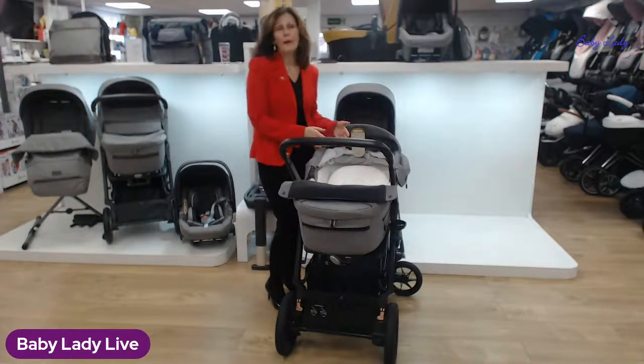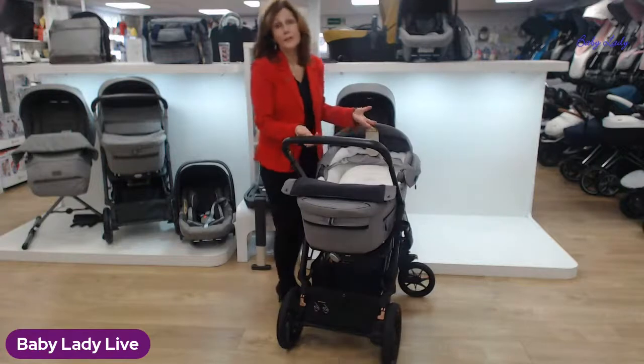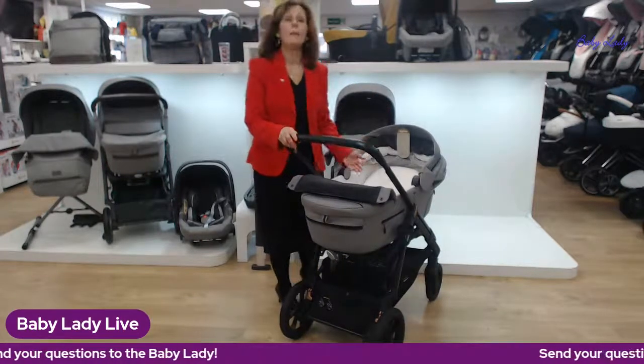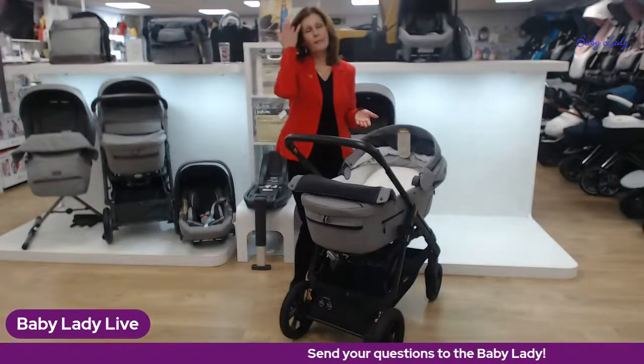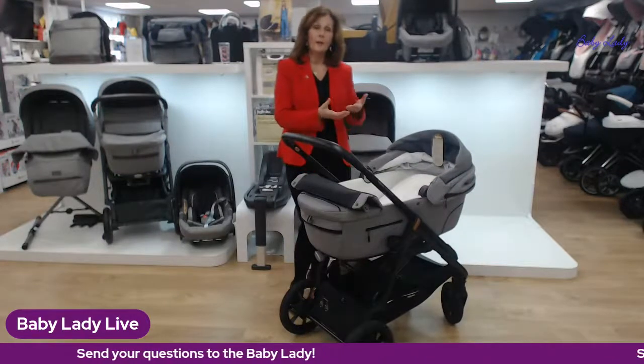If your baby maybe has colic or reflux, or maybe needs to sit up a bit more, or maybe they're getting a little bit older and they just want to see a little bit more of the world and they're curious, it just means that you can raise them up, but you're still keeping your baby absolutely flat. Now I know I've mentioned this in some of my other videos, how absolutely fundamentally important it is that babies are laid flat.